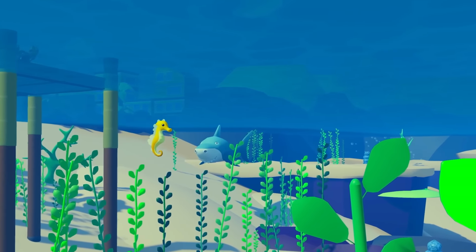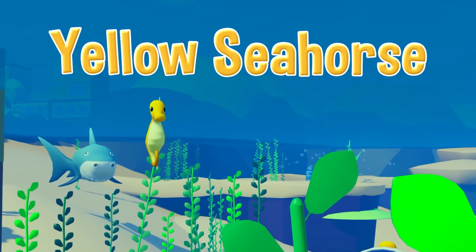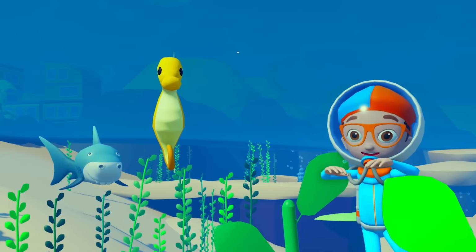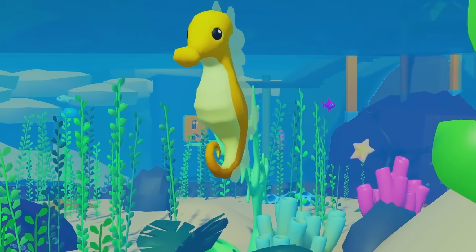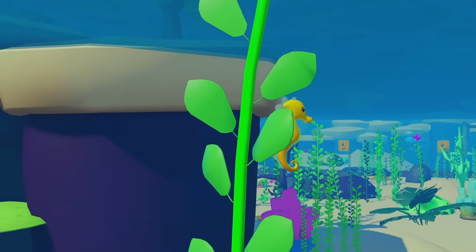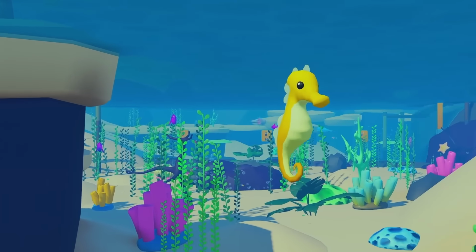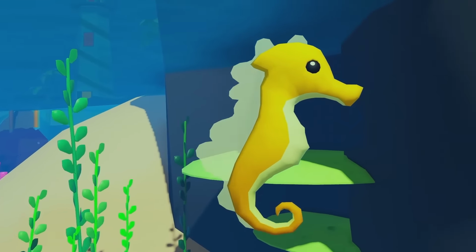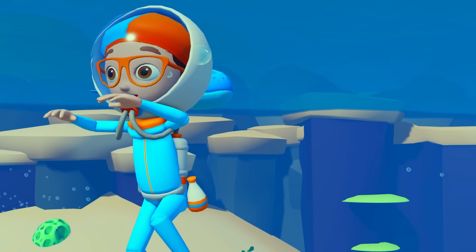Whoa! Look! It's a yellow seahorse! So cute! Hey! Did you know seahorses can camouflage themselves? Yeah! Just like a chameleon! They can change the color of their skin to match their surroundings and protect them from predators. Yep! Let's keep swimming and see what else we can find!